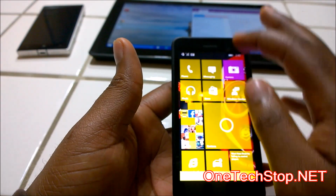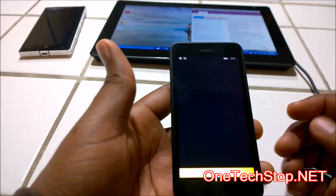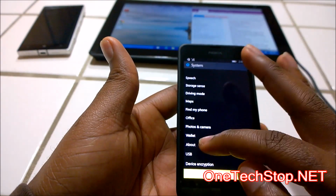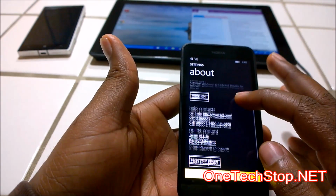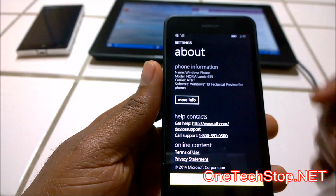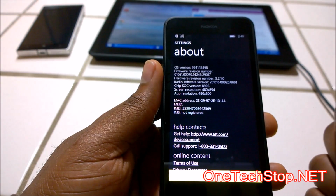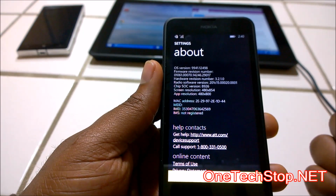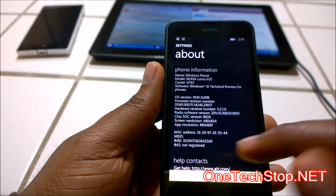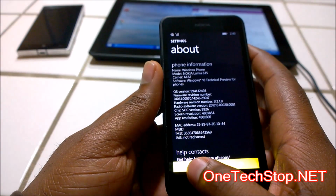So next up, I'm going to go into the settings. Settings are quite different. I'm going to show you the new build we're working with. Right here, as you can see, it is running Windows 10 Technical Preview for phones on a 635. More information: you can see the build we're working with right there. This is all the phone information you get, the firmware revision number and the rest of it.